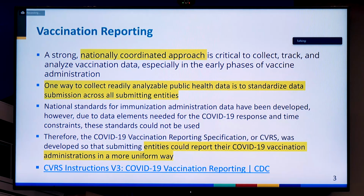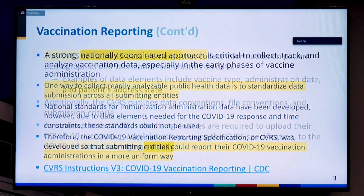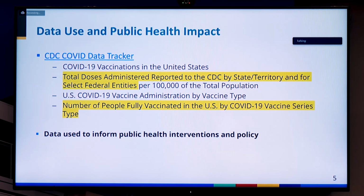The CVRS submission is a nationally coordinated approach. It is a way to collect and analyze public health data, and it is standardized for all people who are submitting these entries across the country. The entities report their COVID vaccinations in a unified way as to collect the data in a way that makes it easier to report on in a more structured format. The CVRS does contain 45 data elements, and it is reported daily, including weekends and holidays. And it is designed to count the total doses administered by states, territories, and other select federal entities.